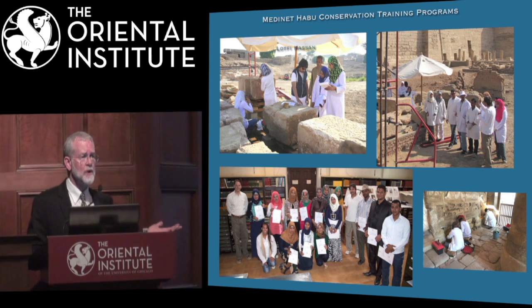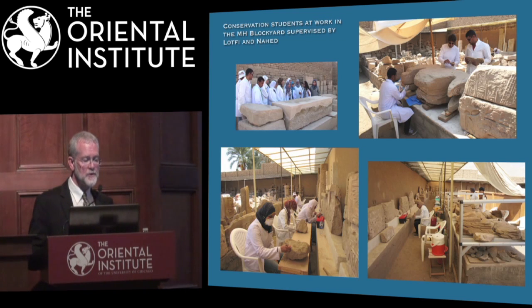As you know, Egypt's monuments, the Pharaonic monuments in particular, are big tourist sites. They're a major source of Egyptian economy. They have to be maintained, and conservation is completely open-ended. It just never, ever stops. So these people will go on and train others, and many of them have stayed on with us, and as our conservation programs and restoration programs at Medinet Habu and elsewhere have expanded, we've been able to utilize their expertise.